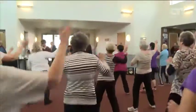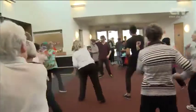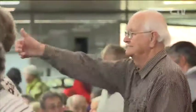A weekly Zumba class is just one of many activities run by the Trust. And after today's free class, there may be a few new faces showing up in the future. Some bodies may not be as agile as they used to, but age has no effect on the group's enthusiasm. It doesn't matter, as long as you can move a little.